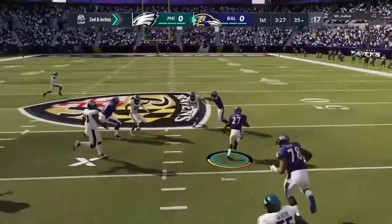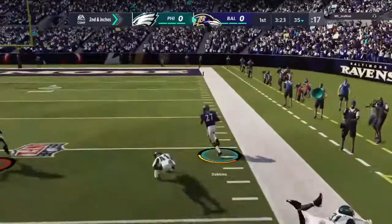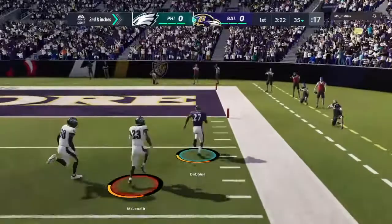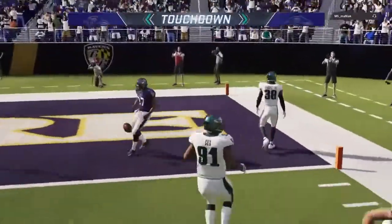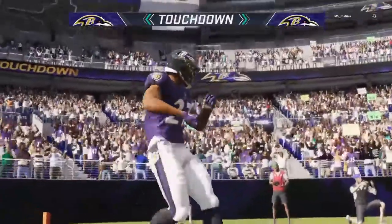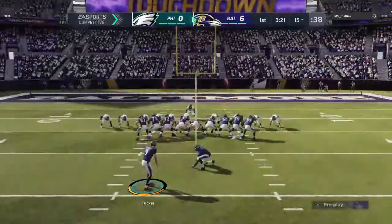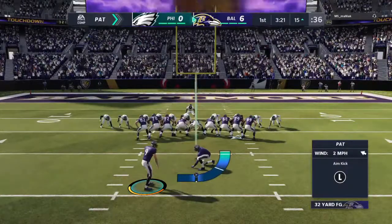They'll run for the first time with J.K. Dobbins. And all the way in for a Ravens touchdown. J.K. Dobbins, 65 yards. And the Ravens have taken the early lead.